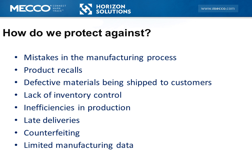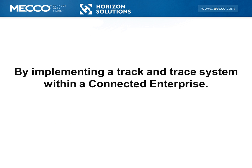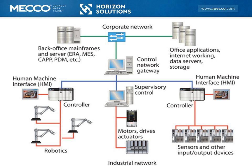And it really all centers around the implementation of a track and trace system. And that's really where we see manufacturers getting a tremendous benefit of being able to track and trace their product within a connected enterprise. And so I'll walk you through not only track and trace, but certainly the connected enterprise. What does that mean as well? So when we look at the connected enterprise, some folks will say it's smart manufacturing. Some will say, especially in Europe, Industry 4.0. What we're talking about are really initiatives, a mindset of manufacturing to make sure that we are collecting significant data on the processes that we're implementing.